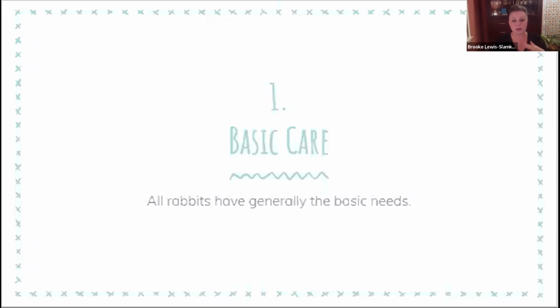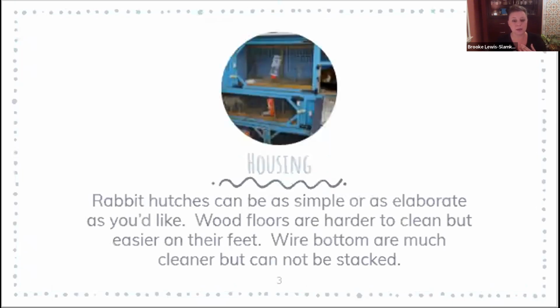All rabbits generally have the basic needs: food, water, shelter. The housing can look very, very different. I've seen hutches that are like mansions, and I've seen people who free range their rabbits. I will tell you that does not work for me personally, because with our rabbits, we have a lot of predators. And I think that's probably the same for most of you. I've yet to hear of a homestead that doesn't have any predators at all.